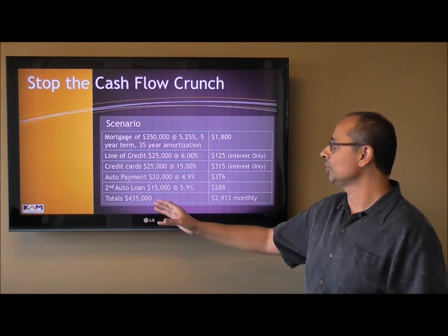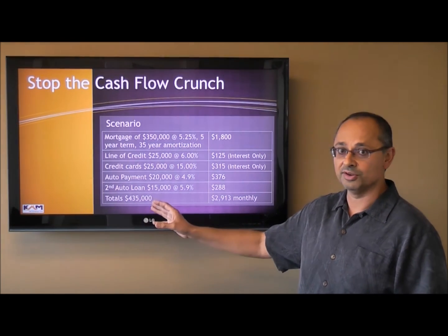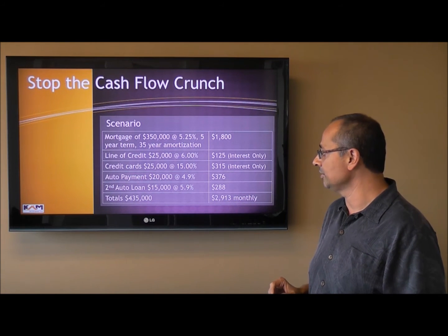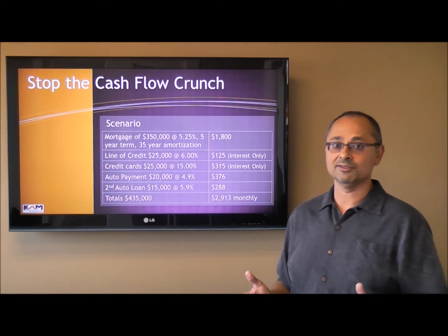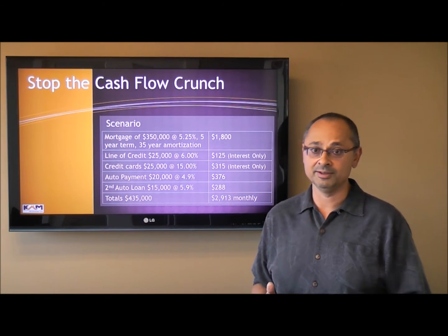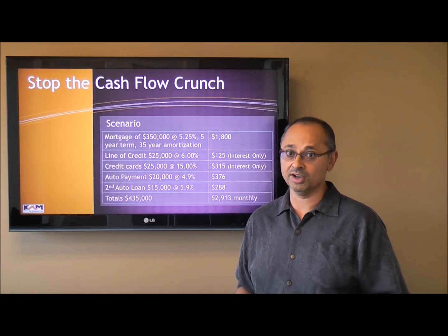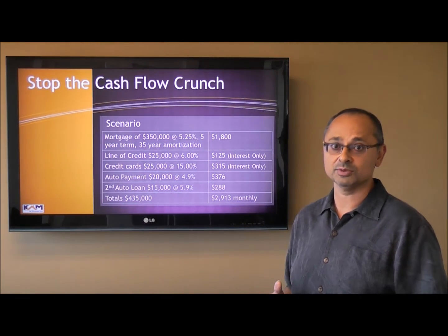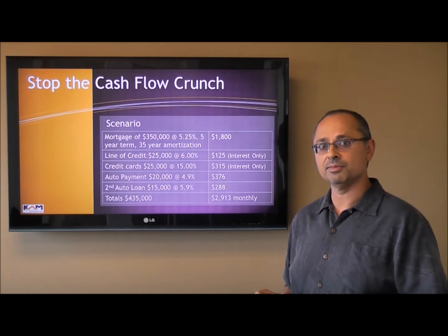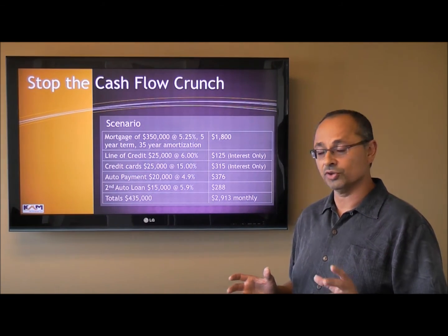All in total, their total debts were $435,000 combined with the mortgage, monthly payments of $2,913. Let's face it, folks, if you've got almost $3,000 a month in expenses, you better be making a lot of money, because we all know the government takes a chunk of it up front. So you're paying with all these things with after-tax dollars. Now, I had thrown to them a different way to look at things. I'll show you what I did.